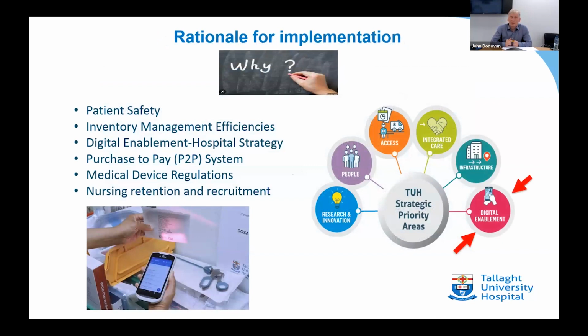So why did we implement the system? What was the rationale? One of our key strategy pillars was digital enablement, so that tied in exactly with what we were doing. Patient safety was a no-brainer. It was a key component. We also had inventory management efficiencies, which is about good stock levels and managing out-of-date stock.